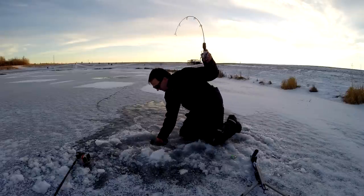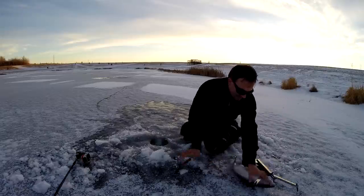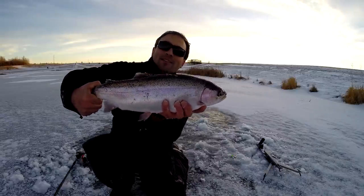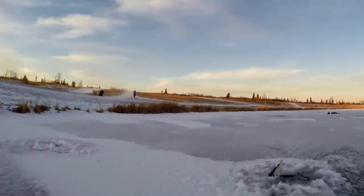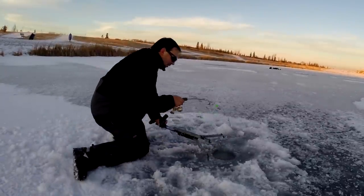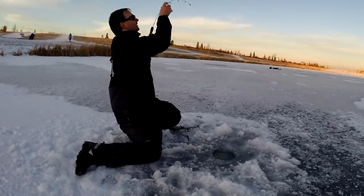This is a pretty nice one. He's fat. Oh yeah, that's a beauty. Look at that tank rainbow. That's what I'm telling you. Oh, we just got a bite on the other jawjacker. The fish is still there. Let's go get it. Oh, I think he got off. See, oh, it's still there. I'm telling you, crazy action tonight, guys. Whoa, this one's peeling drag. This is a good fish.